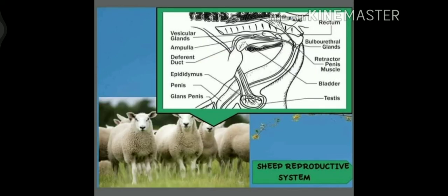Here are the parts of the reproductive system of a sheep. Seminal vesicle. Seminal vesicles are two small glands that store and produce the majority of the fluid that makes up semen. During ejaculation, the fluid from the seminal vesicle is expelled into the ejaculatory duct, where it can then move on to mix with the sperm and other reproductive fluids.